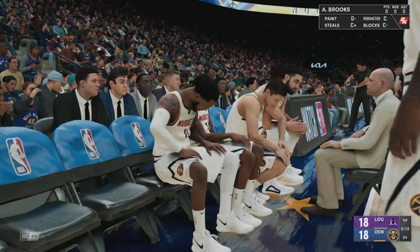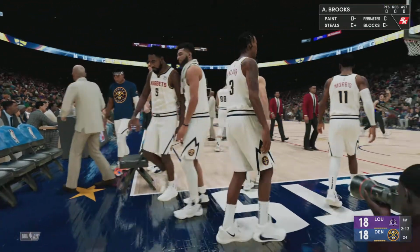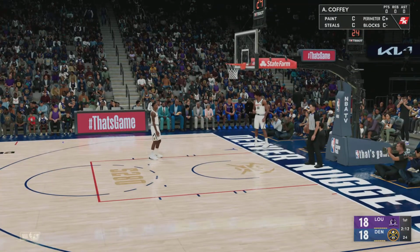We'll go for a different look here. Matadze's checked in for Jokic. Naji comes in for Green. Allen, he's checked in for Porter Jr. And it's Morris in for Barton.